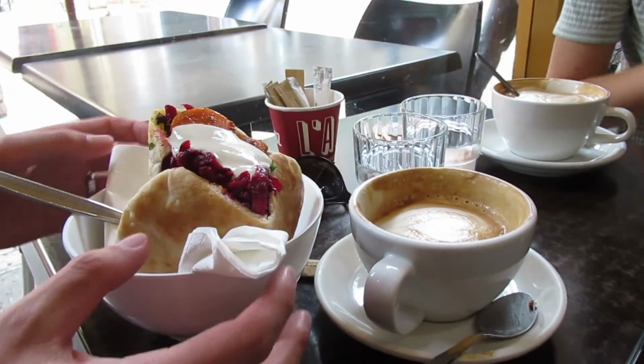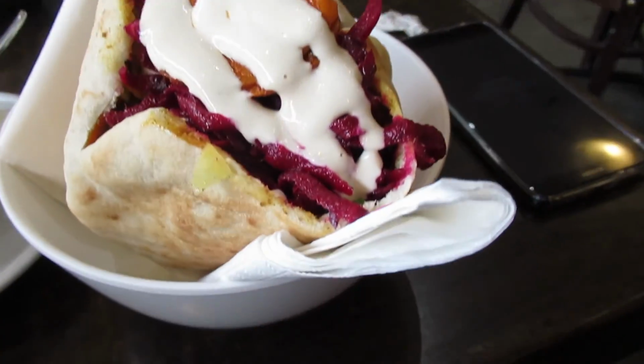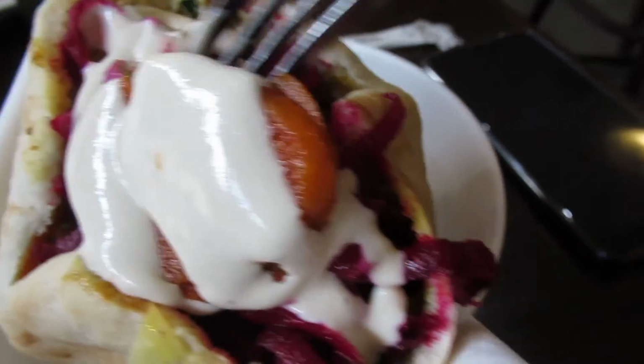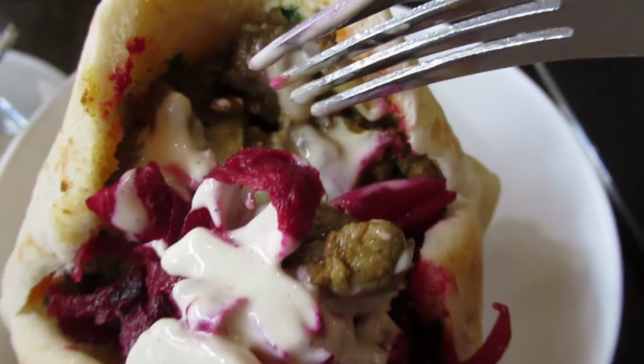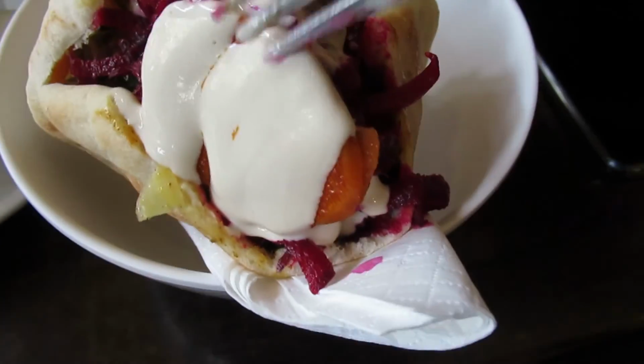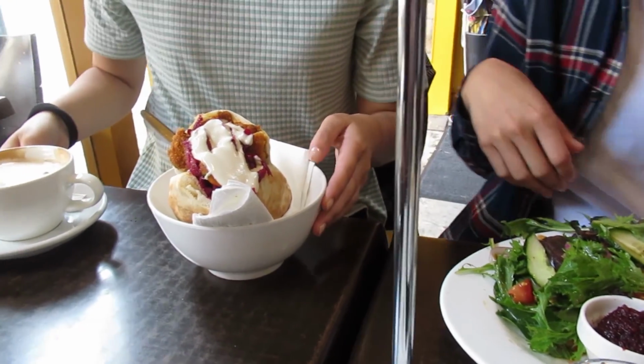I didn't even know we got the same thing, but yeah, got lamb pita. Lamb pita, I don't see no lamb, but that's because it's... Let me try uncover it a bit. You know that it comes apart. Oh, yeah? A lot of meat and stuff. Chicken tenders, covered. Fried chicken. Oh, it's fried chicken.